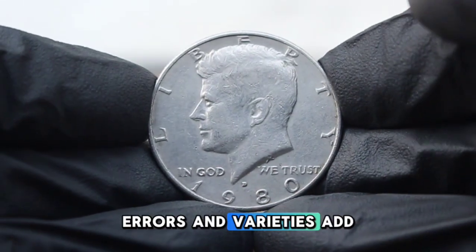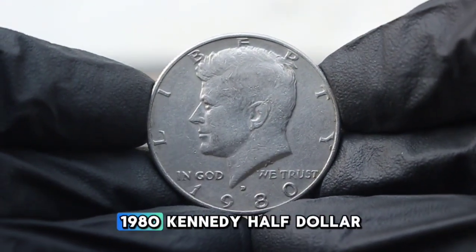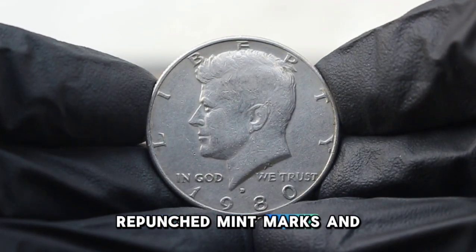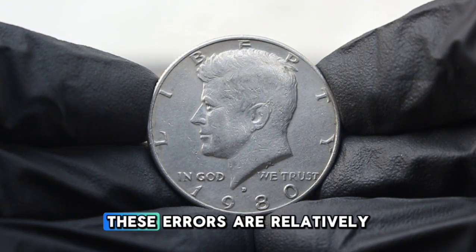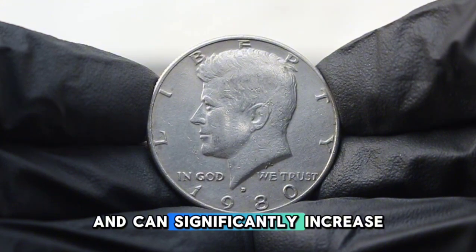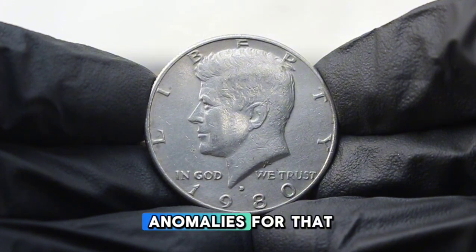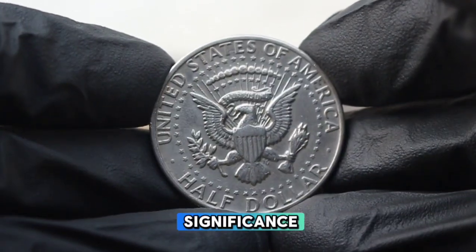Errors and varieties add an exciting dimension to the 1980 Kennedy half dollar. Look for doubled dies, repunched mint marks, and off-center strikes. These errors are relatively rare and can significantly increase a coin's value. Collectors often prize such anomalies for their uniqueness and historical significance.